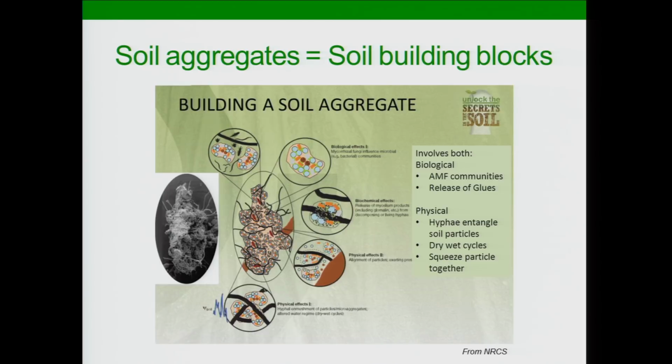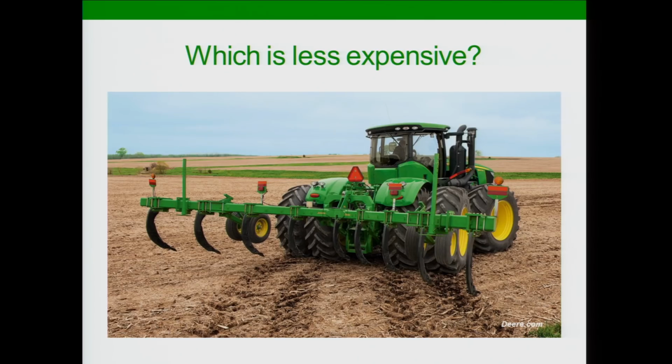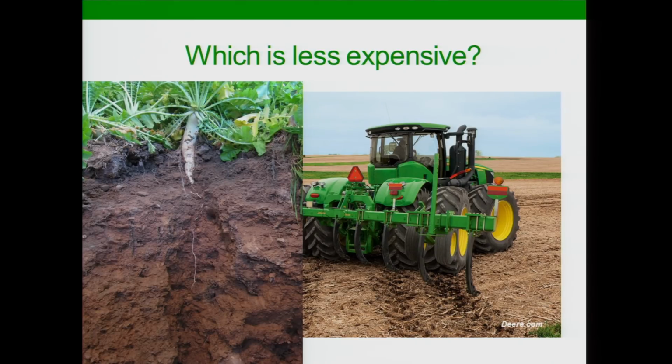then we've got a lot more strength. How many times have you heard a no-tiller and cover crop user say, I'm getting in the field earlier than my neighbors because I can get on my soil? You know, it's got that strength that I can drive across it with my equipment. Another way to look at it, which is less expensive? Buying a bigger tractor to pull a deep ripper and burning a lot of diesel fuel, or paying a little bit for some cover crop seed?